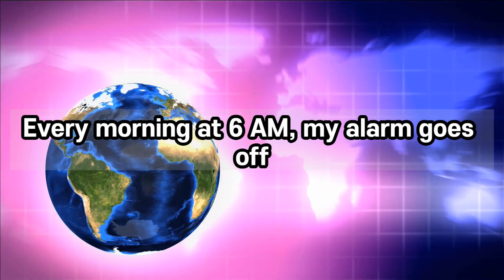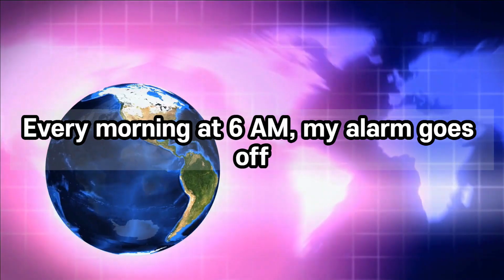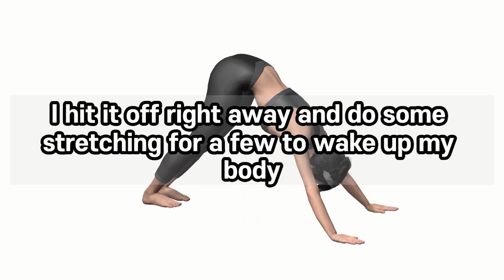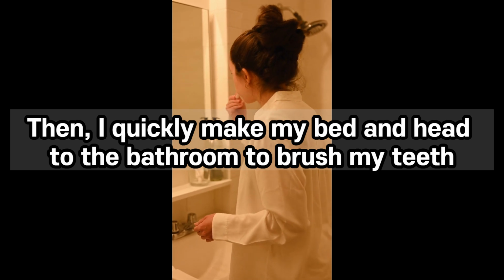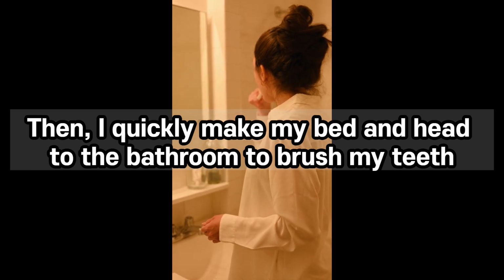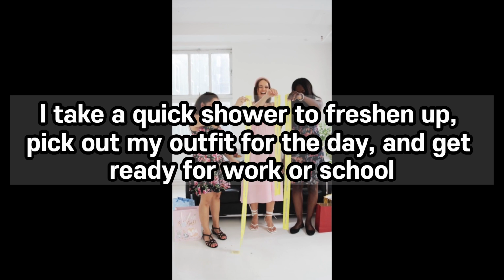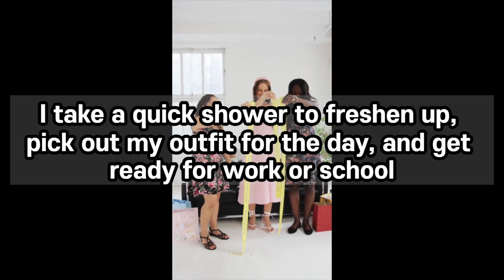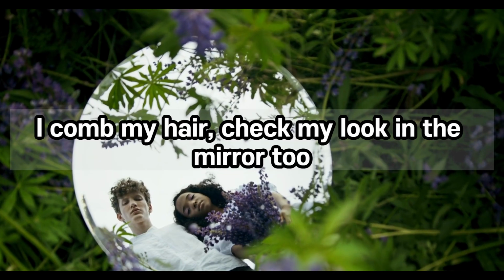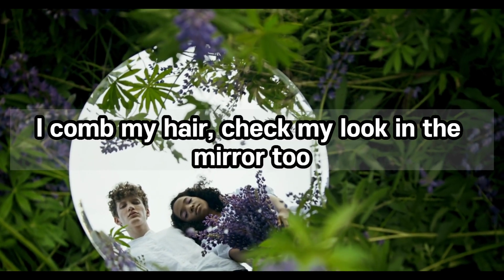Every morning at 6 a.m., my alarm goes off. I shut it off right away and do some stretching for a few minutes to wake up my body. Then, I quickly make my bed and head to the bathroom to brush my teeth. I take a quick shower to freshen up, pick out my outfit for the day, and get ready for work or school. I comb my hair, check my look in the mirror too.